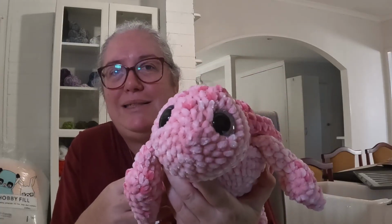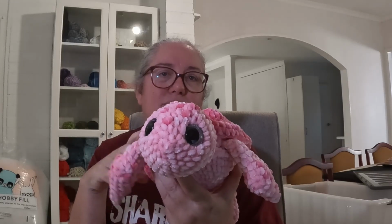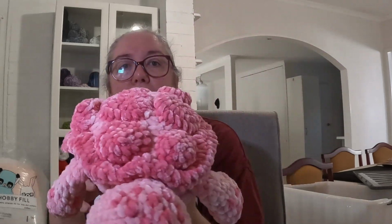Is the pattern worth $26? Probably not, honestly, because you don't get anything else with it. I mean, it's just this. I know a heck of a lot of work went into making this pattern, but if you had it at a cheaper price, you'd probably sell more and make more money on it. I don't know. Yeah. Look, I know it took a lot of work to put this pattern together, and it is very detailed, and there are a lot of photos. But yeah. So what do you think? Do you like this pattern? Do you think you'd give it a go?